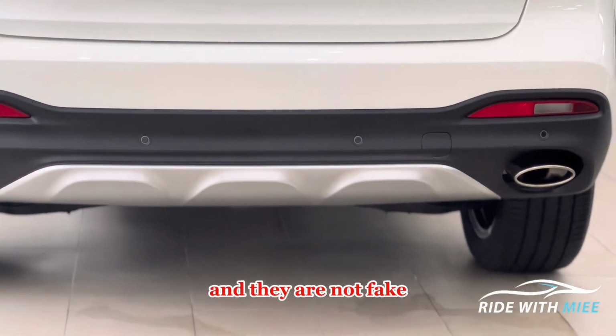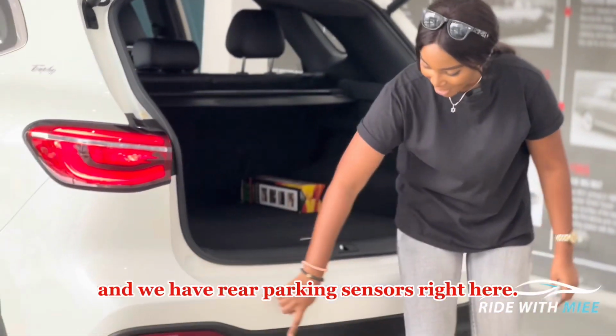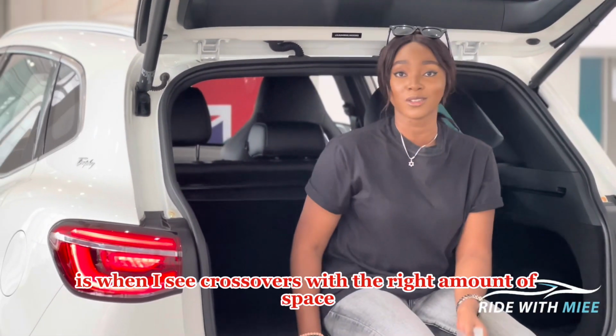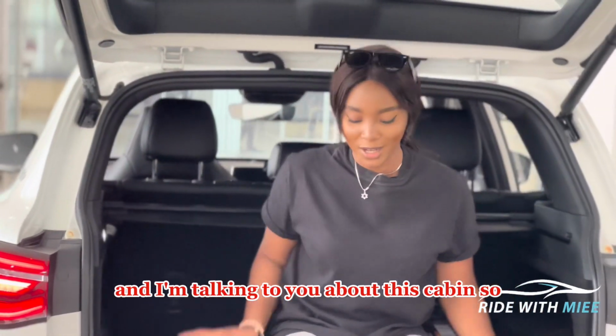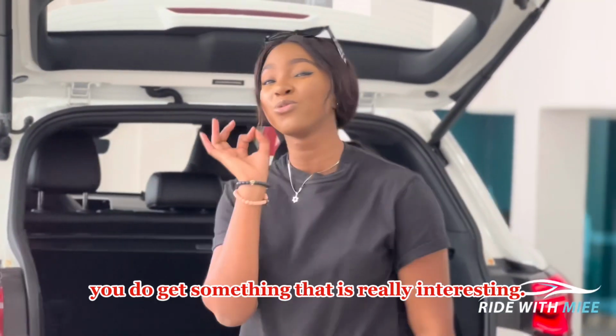And they're not fake, which is super lit. We also do have a rear view camera, and we have rear parking sensors right here. Something that really excites me is when I see crossovers with the right amount of space. And I'm talking to you about this cabin. So this is a crossover. And at this price, you do get something that is really interesting.